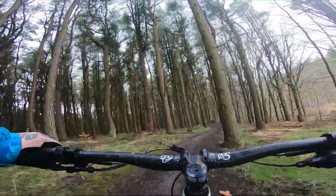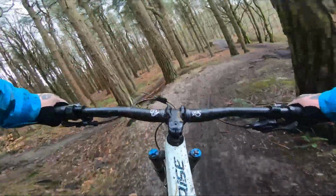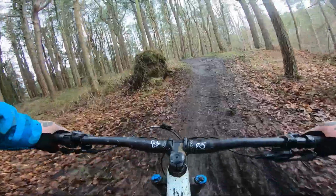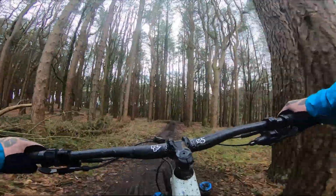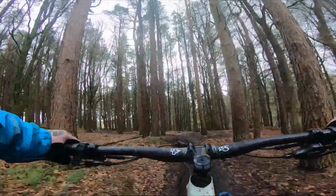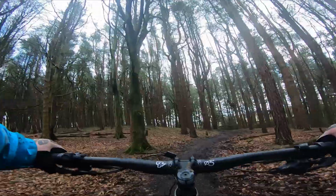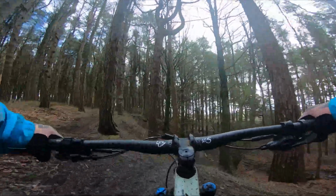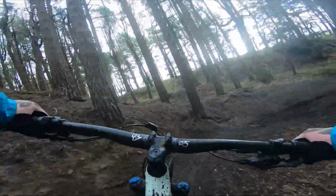So yeah, all in all I've had a bit of a whinge. Not changed my mind about the Bosch. Absolutely not impressed with it. This bike's grown on me. I'm just too big and too unfit for it. The issue is riding with my bro, who's absolutely fresh as a daisy, and I'm absolutely knackered.